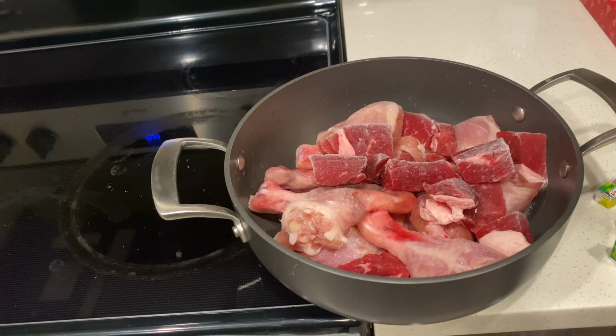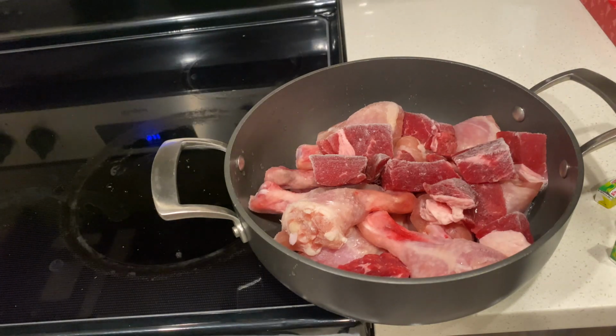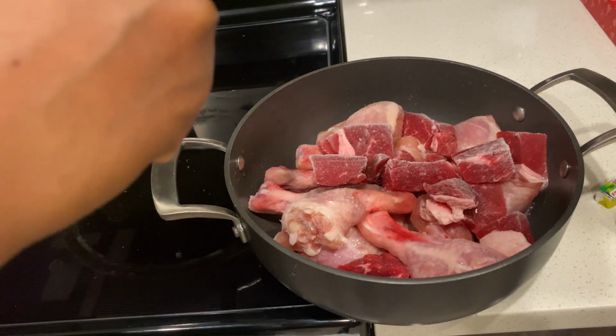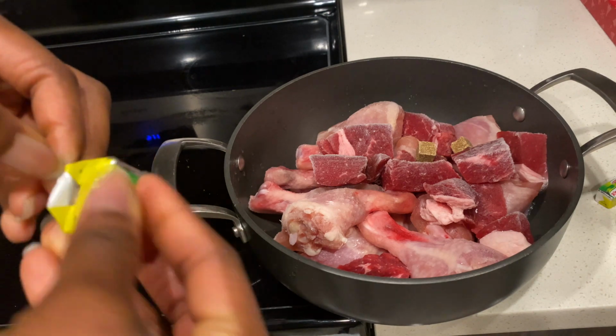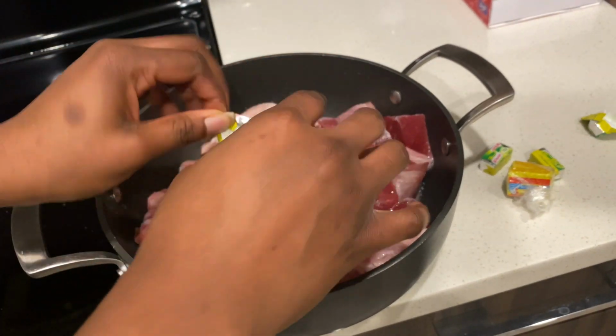So first thing first, I'm preparing to stock my chicken and beef. So just follow along to see the ingredients I put in there. So that's my knock cube. Knock cube or Maggie, whatever we choose to call it, either or. And that's what I put.